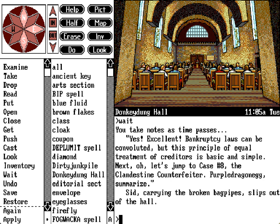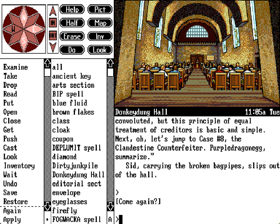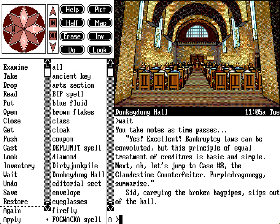You take notes as time passes. Oh, fuck. How do I scroll up on the text? I know there's a way, or at least I thought there was a way. Alright, I just went ahead and reloaded. I'm not sure if you can scroll back up.